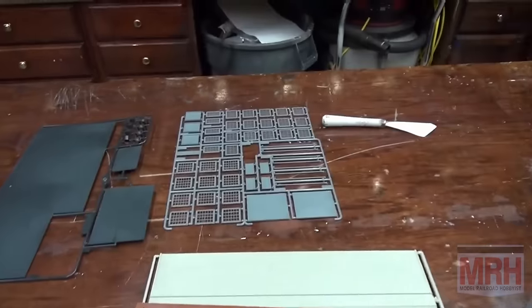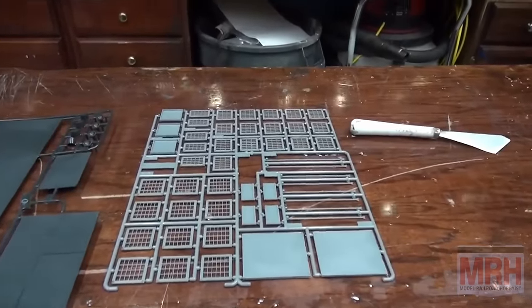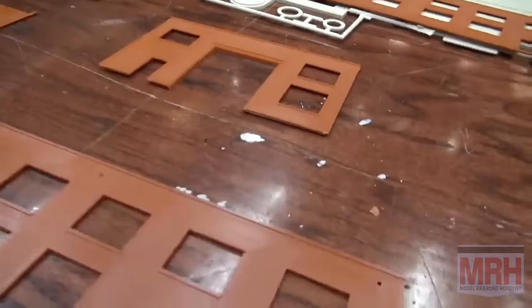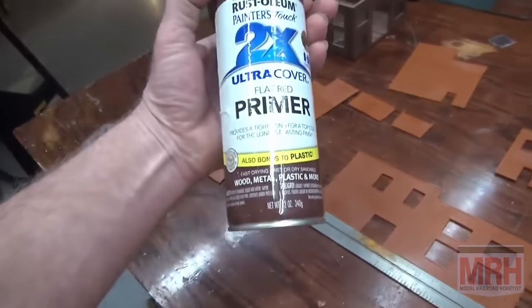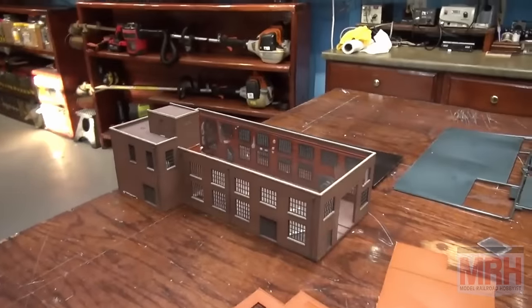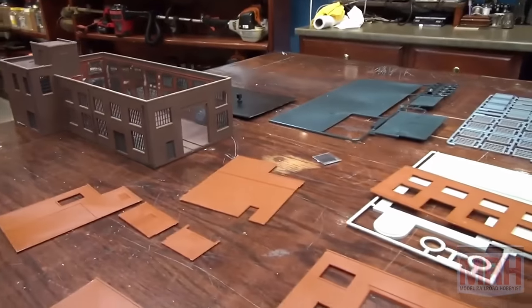I've got all the parts of the kit laid out. I simply need to paint the windows, which I'm going to paint Rust-Oleum roof brown. The brick walls themselves are going to be painted with this Rust-Oleum flat red primer paint. I just like the way it makes for a dark brick color on structures.